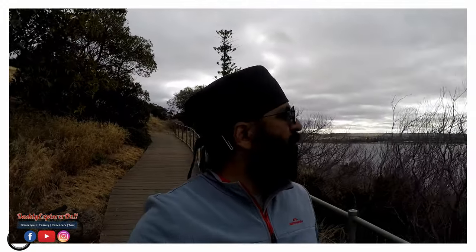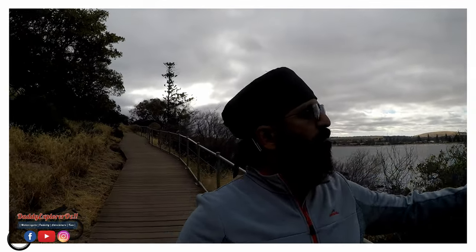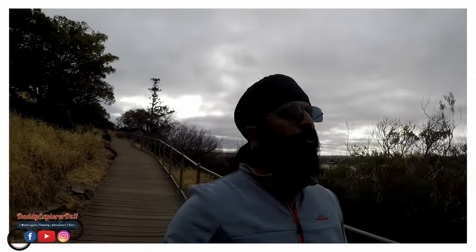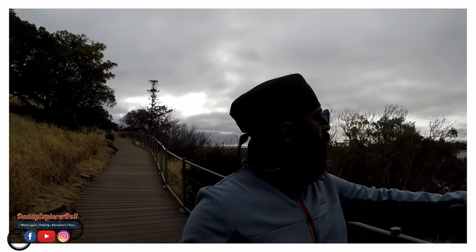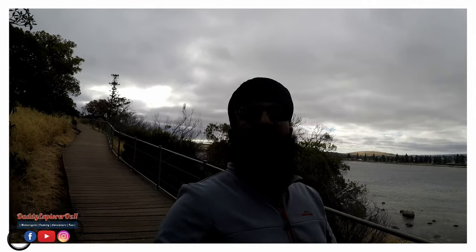Okay, so we have just completed our circle around the island. It was indeed quite spectacular. This side of the island, towards the jetty, seems to be a bit more protected from the wind, and the water is also very calm here. But on the other end of the island, where it's facing the open sea, the winds are really strong, and the waves are also looking quite strong. So yeah, definitely a good walk.